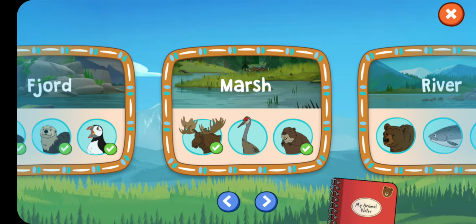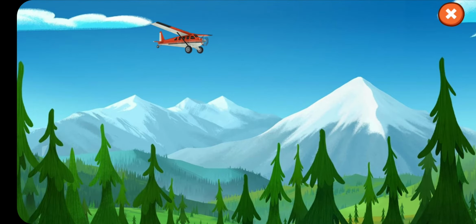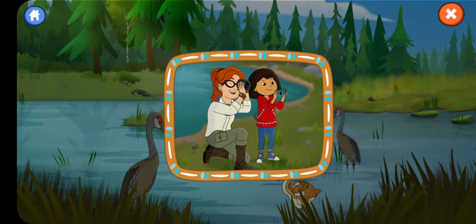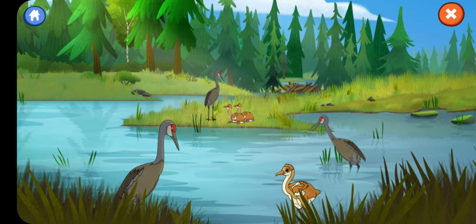Choose a place to go and an animal to find. Cranes in the marsh. Let's photograph cranes for our notebook. Molly, did you know that baby cranes are called colts? They get their adult feathers when they are about 2 years old. We need a photo of a baby crane.